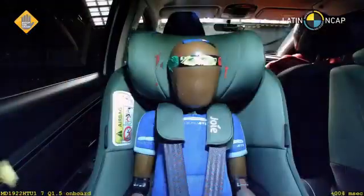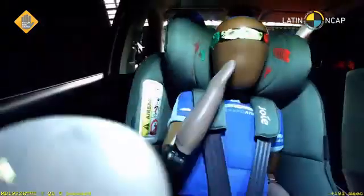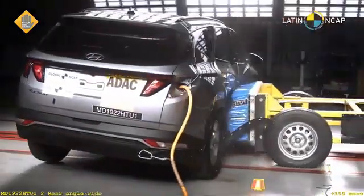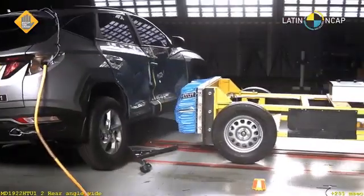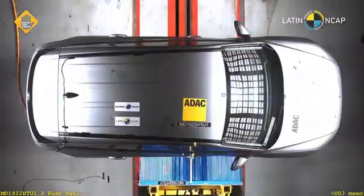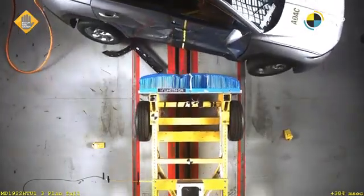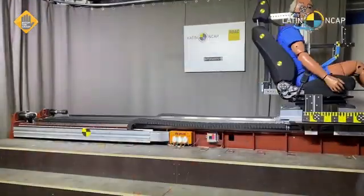We're watching now the shots from the inside, or the camera from the inside on the child occupants, and now we're watching from the rear view on the MDB test, and clearly it shows also a good structure that prevents penetration in the side impacts.